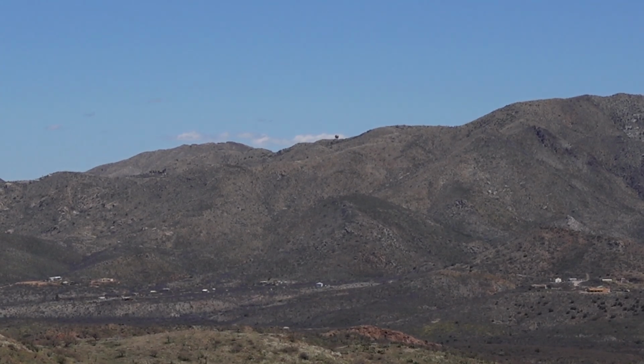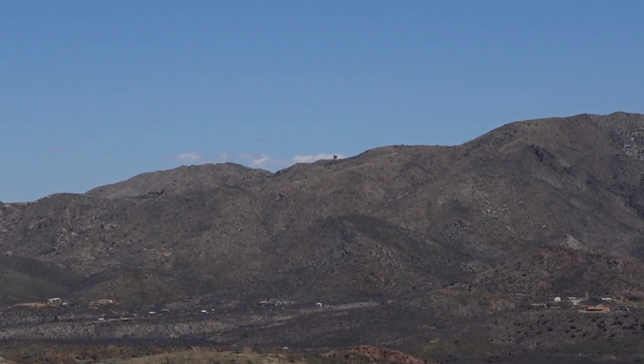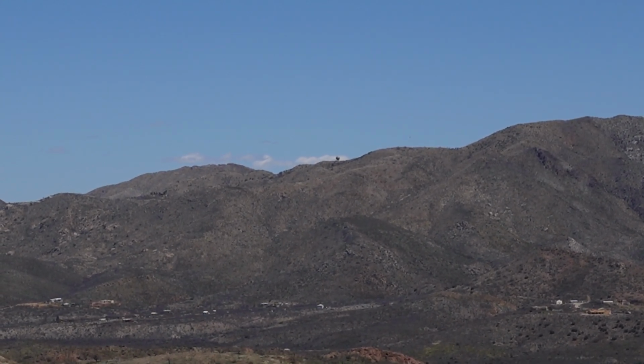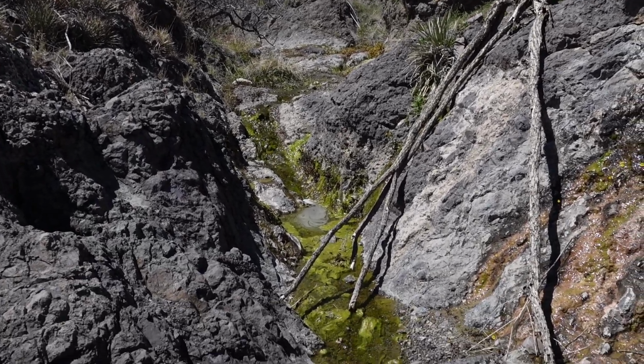There's some kind of round object sitting on the ridge across the way there. Looks exactly like a hot air balloon just sitting on there. I'm gonna keep an eye on it for a while. It hasn't been moving, so it's some kind of structure up there. It's just really odd. Oh, made it to the water source.